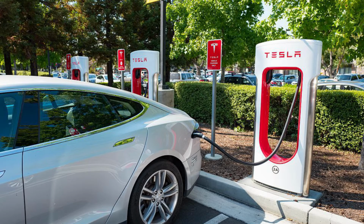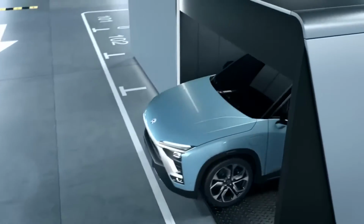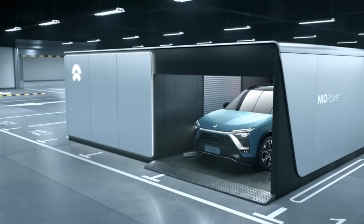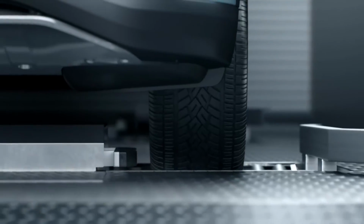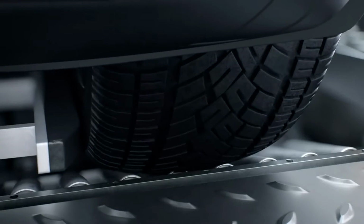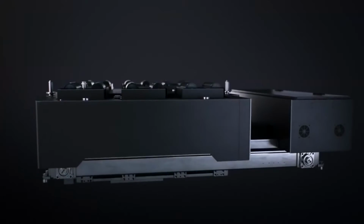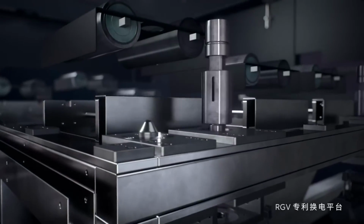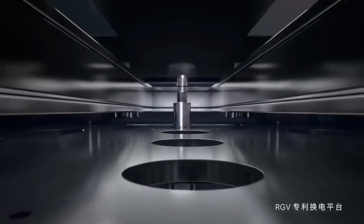The Model X has a peak charging rate of 225 kilowatts, whereas for the Nio ES8, this is only 90 kilowatts. Normally, this would be a downside, but in this case, that is just not the whole story. For a Model X, a full recharge from 0 to 100% takes nearly 2.5 hours, and even 20 to 80% still takes 30 minutes. But for Nio, that speed can be 3 minutes, because it doesn't have to charge, it just has a battery swap.